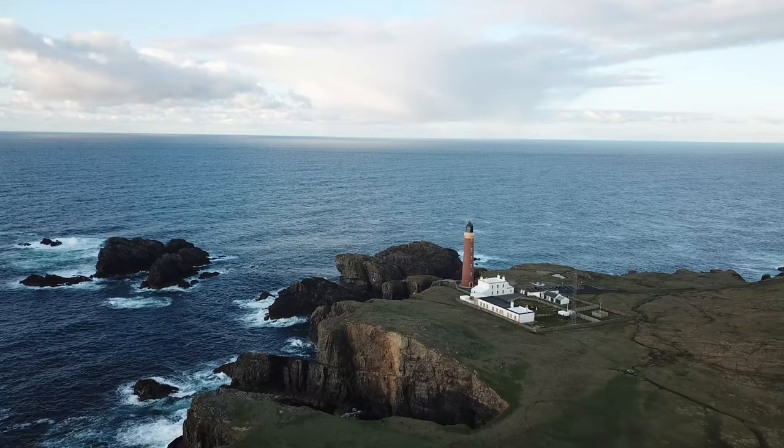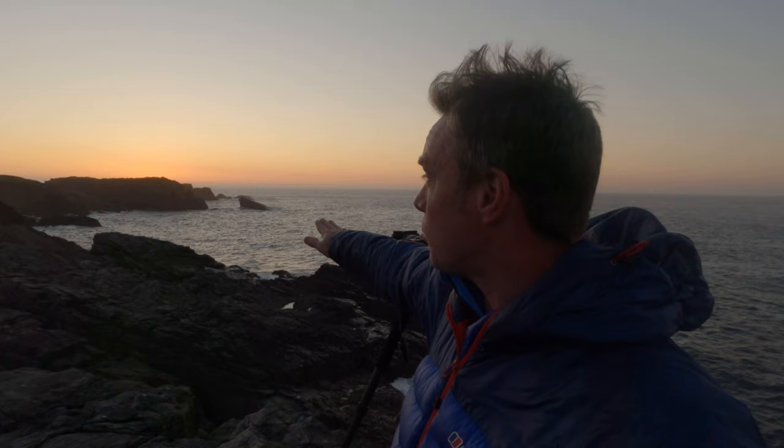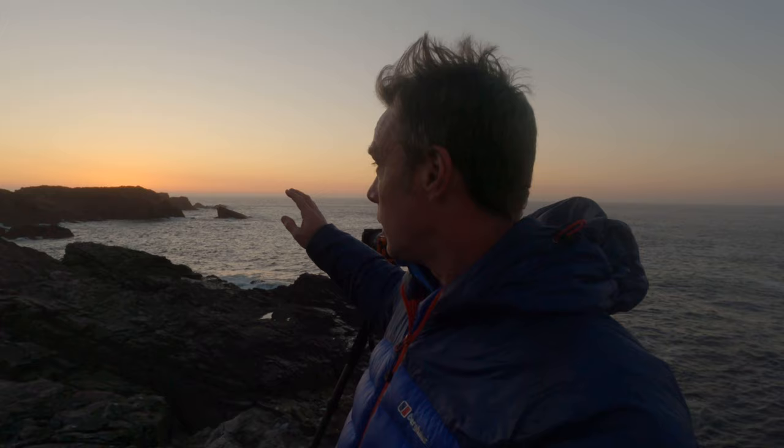Welcome back, guys. So this next location is the Butt of Lewis. I'm here to catch sunset. Look at that, absolutely awesome material this. So on a nice orange sky, I've got to smooth that water out, probably about a 20 to 30 second delay on the timer. Just catch it really ambient.